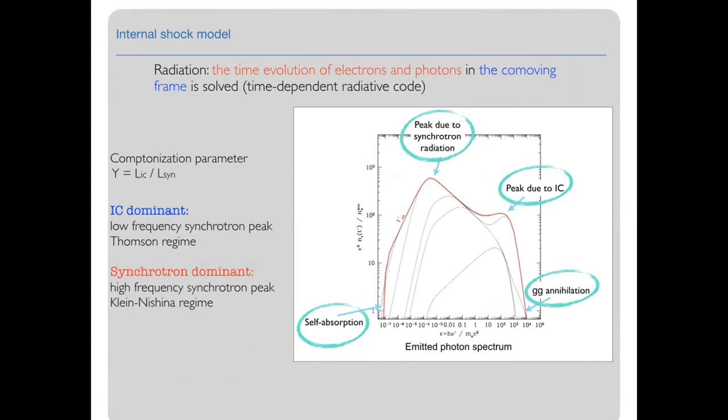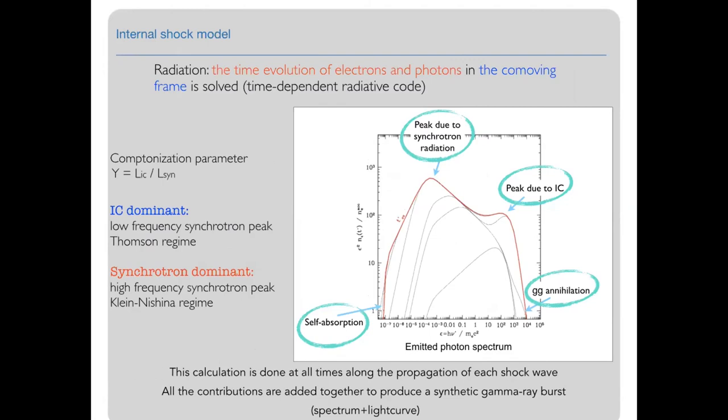The calculation is done for all the collisions occurring during the dynamical evolution of the relativistic outflow. The calculation of the emission is done in the comoving frame, and the code follows the time evolution of the electron density and the photon density, including the processes that are shown here.